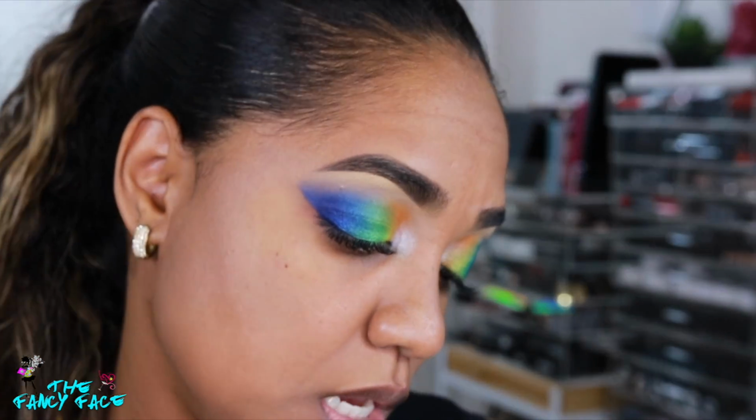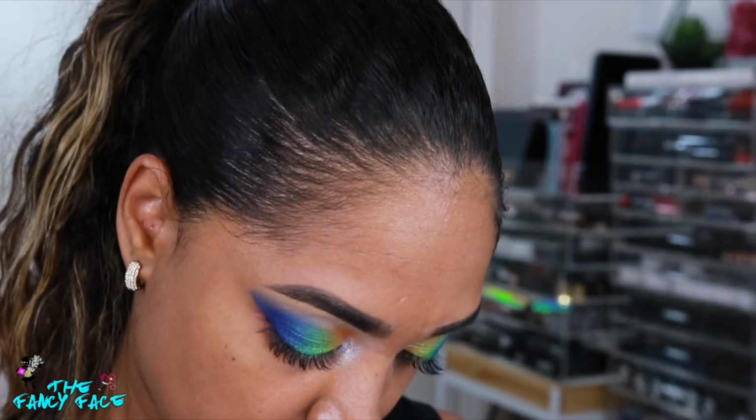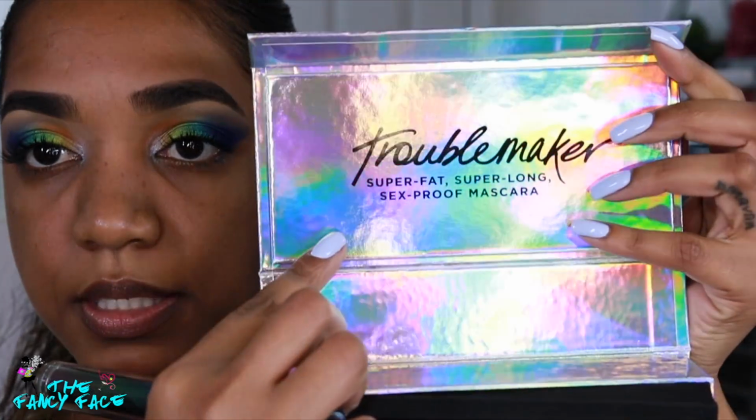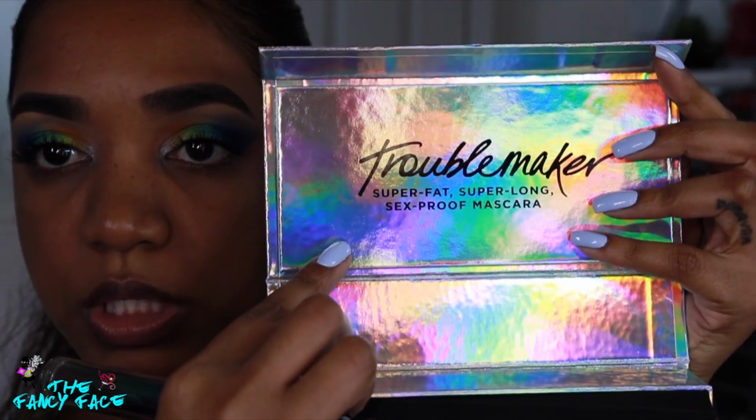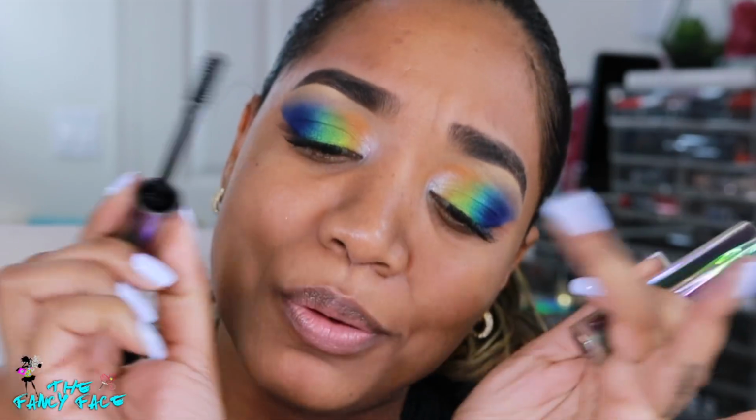This is the Urban Decay Troublemaker Mascara. It says it's sex proof. You want me to see wait there? Wait there. It said on the box. See it here? Super fat, super long, sex proof mascara. What a mix up. You want me to test this for you guys? No, stop. This is so scandalous. So, no, me a big woman. Me a big married woman. I can test it if I want to.